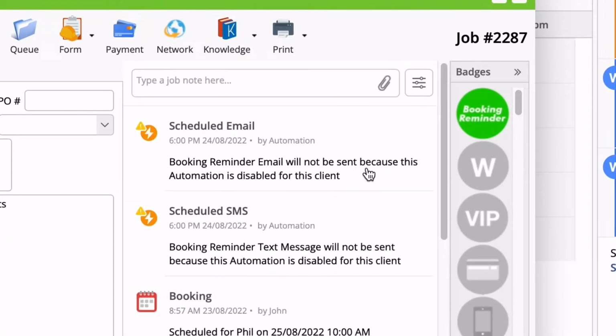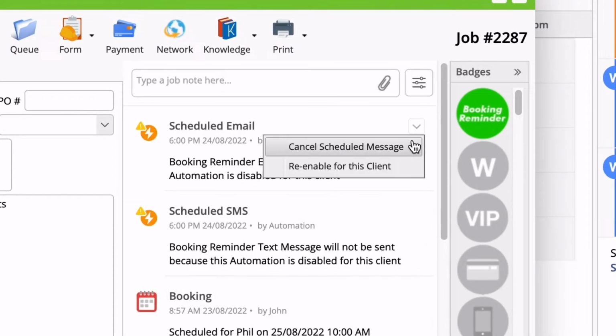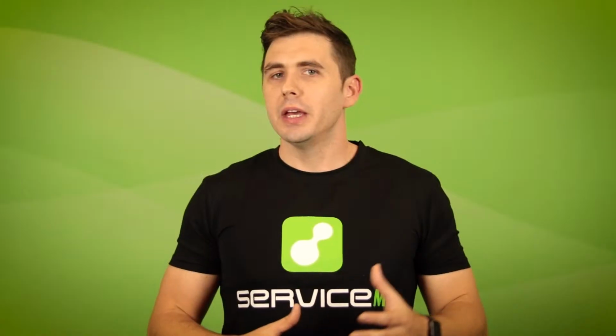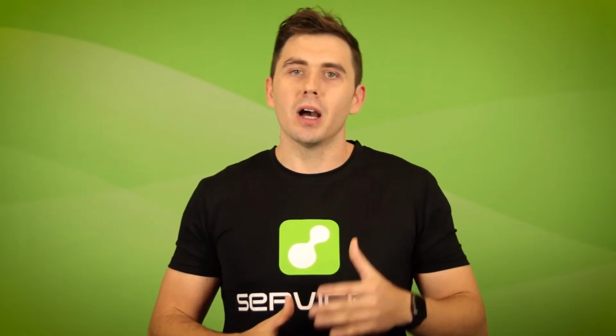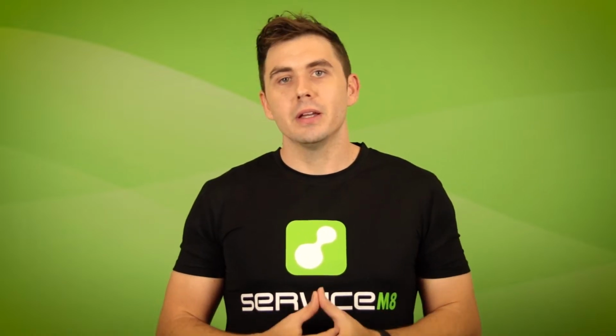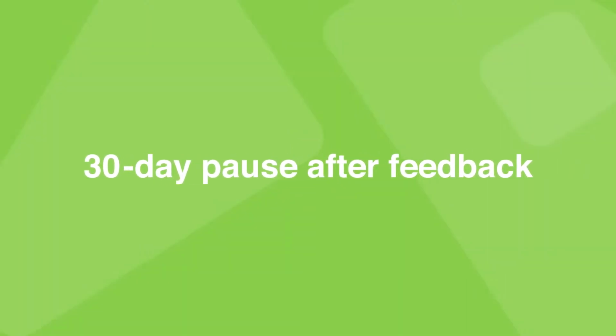If things change, you can re-enable it for that client from the same menu. In addition to this, we've made a small improvement to the feedback automation. Currently, it automatically asks for feedback after every job. But if you do lots of work for a client frequently, you don't want to be asking for feedback every day or week. So now it won't ask for 30 days after receiving feedback from a customer.